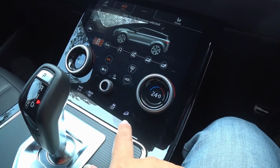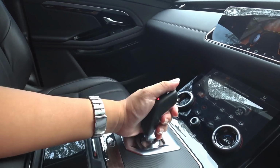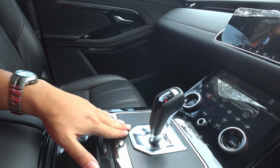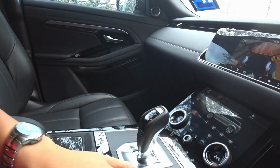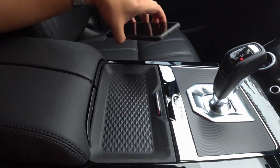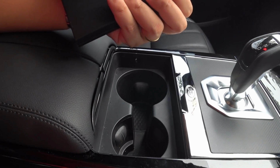All right, so this is hill descent control, and here is the selector lever for the 9-speed ZF automatic transmission, shift by wire. This is a nicely finished panel, but the practical side of me can't help but see that this is just a lot of unutilized space. So here you have this tray, which you can use to conveniently drop your phone, or you lift this up, and where do you stow this away?